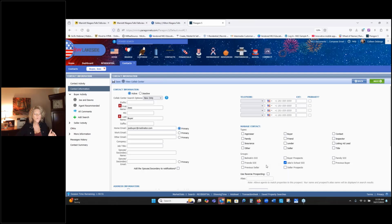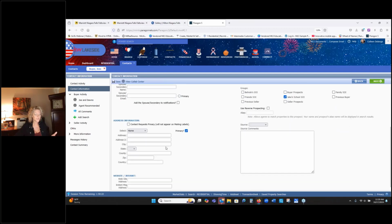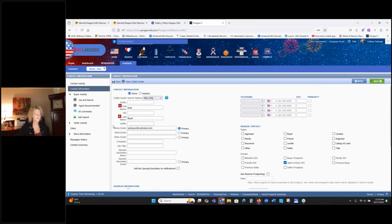And so if you want to organize your leads or your contacts, you can even set up custom groups now in Paragon. And I love that because it helps me kind of keep track of where leads come from. And if we can kind of see, is my return on investment good? If I'm doing water bottles and fundraisers at my son's school, does that have a return on investment? I can keep track of that. So don't be afraid to set up custom groups of where your clients are coming from. Then you can put in additional information like their current address, things like that.